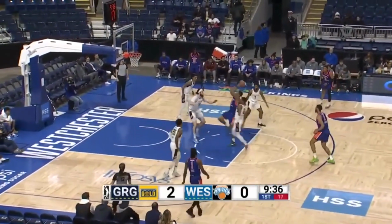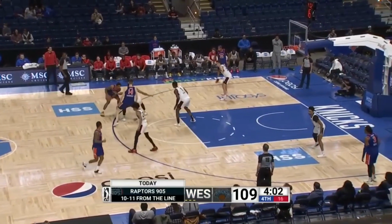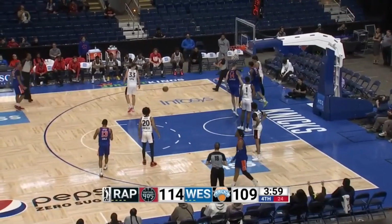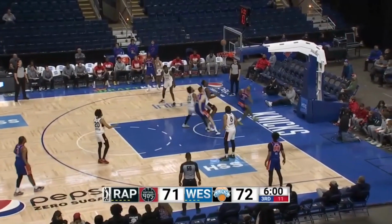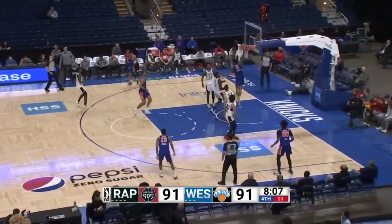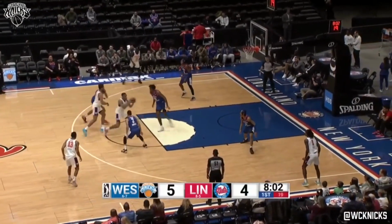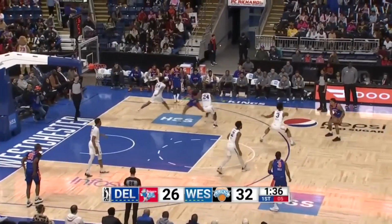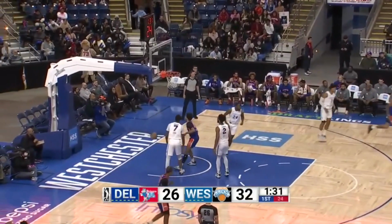Using the high screen from Brooks. Weaves in the paint. Count it and one. That one would have eclipsed them all. Oh, yeah. Jeffries throws it down off the dribble and one. Jeffries driving in to the left hand. Jeffries into the paint. Oh, DaQuan! Jeffries. Jeffries elevates. Two more for the Knicks.